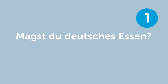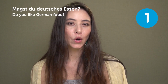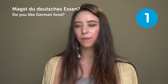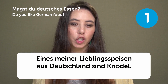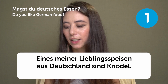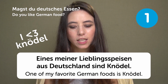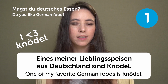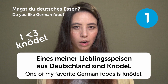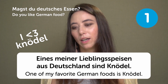Magst du deutsches Essen? Do you like German food? Eines meiner Lieblingsspeisen aus Deutschland sind Knödel. One of my favorite German foods is Knödel. It actually is made of potatoes. It's like a potato powder, and you boil it in water. It's very German, actually. It's called Knödel.